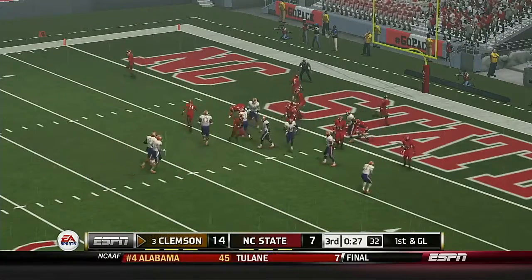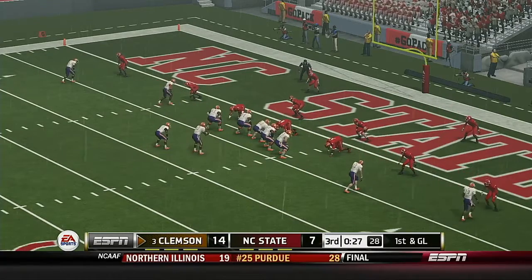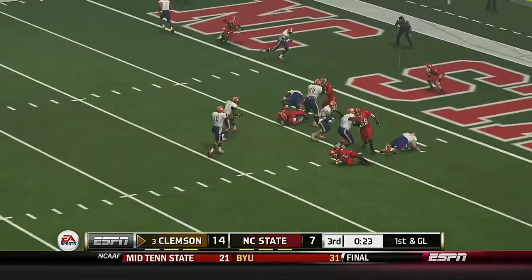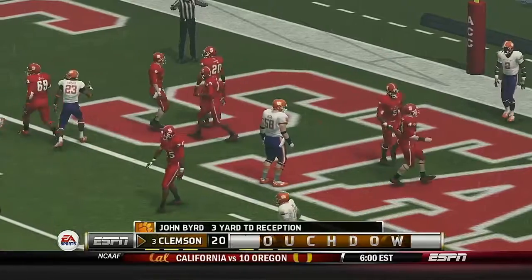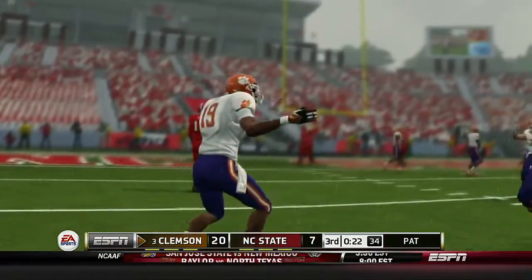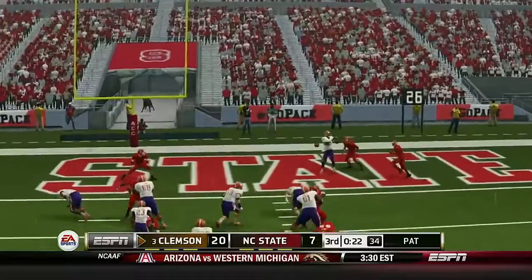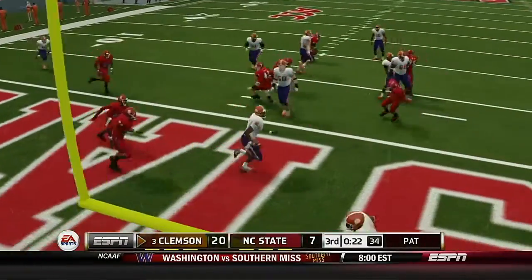Watch 23. Watch 23. Throws quickly into the end zone, caught for the touchdown. He stepped up and threw a touchdown pass to his wideout. Yep, good job of protection, and the quarterback spotted his man.